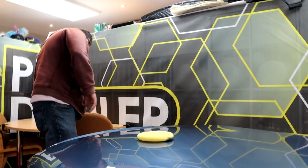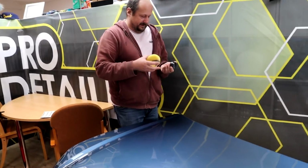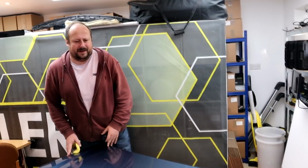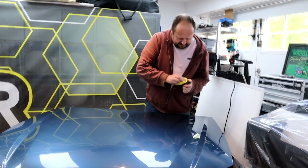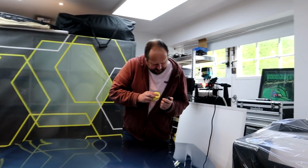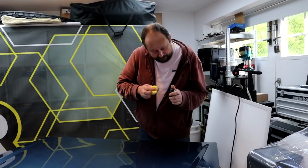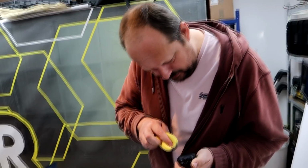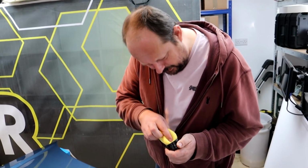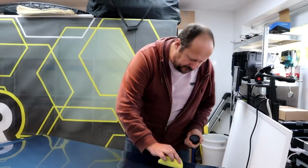So let's go on to the last wax now. I'll use the other side of this applicator. We're going on to 43. I'll come around the back here. Oh, that's interesting. Sorry, which number is that, John? 43. There's a lot more cracking underneath that initial top surface.